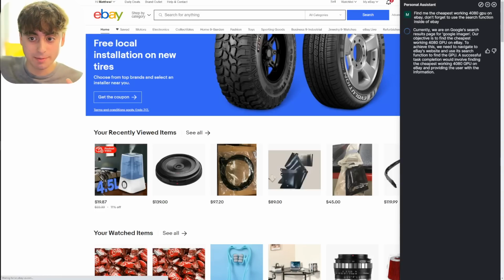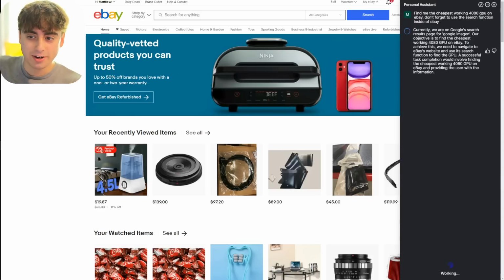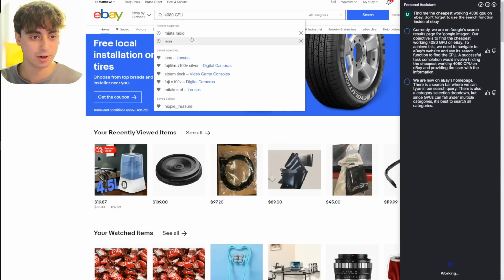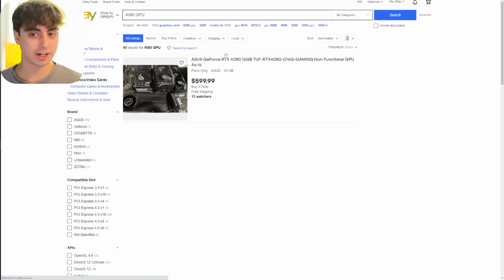Oh, it brought us right to eBay. To achieve this, we need to navigate eBay's website and use its search function to find the GPU. A successful task completion would involve finding the cheapest working 4080 GPU on eBay and providing the user with a... Okay, it's searching. Oh my god. And again, it literally goes right through my own account, which is so funny. It does know how to use the function on eBay to search.